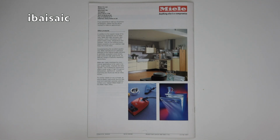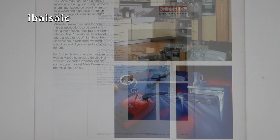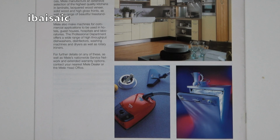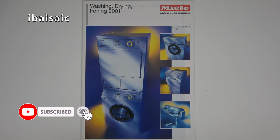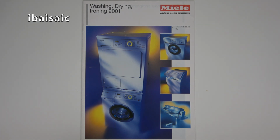On the back cover of this Miele 2001 brochure, we can see some other products including Miele fitted kitchens, vacuum cleaners and dishwashers. I hope all the Miele and washing machine enthusiasts have enjoyed this brochure. I'm sorry I couldn't show too much detail, but the brochure is very comprehensive with lots of specification, lots of information inside. But then I suppose if you're paying this sort of money for a home laundry appliance, you need all the facts to hand, and you certainly get all the facts in this Miele brochure.